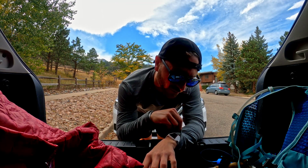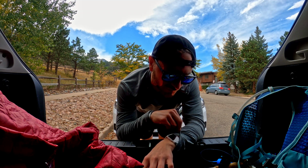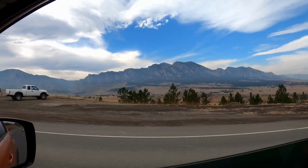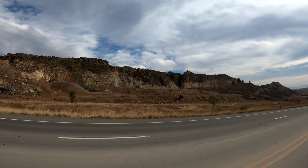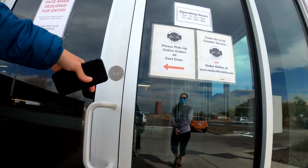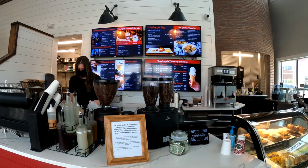All right, guys, just finished up this hike. We did this hike in under 4 hours, and it took about 7.8 miles to do. Now for the rest of the day, we're pretty much going to drive the 20 minutes back to Golden and then stop by one of our favorite little coffee shops called Red Silo, where they probably make one of my favorite cafe au laits around.